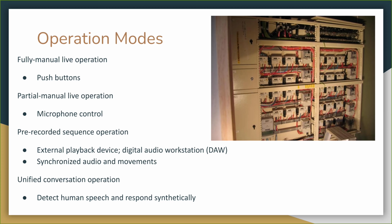For the pre-recorded sequence operation, C.A.P.E.R can be operated like a traditional animatronic using an external playback device. Using any easily attainable digital audio workstation, the user can pre-program a sequence of movements on their computer using MIDI and transmit the data stream onto C.A.P.E.R.'s UART input. Once a stream of movements has been recorded by the user, that exact sequence can be played back repeatedly.